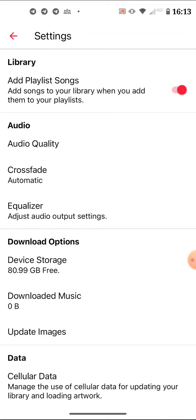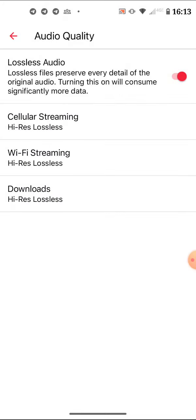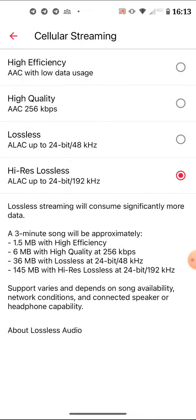Okay? You can adjust the EQ from your phone on this. The audio quality, where you can go lossless audio, and you could go up to high res. High efficiency, high quality, lossless, and high res on the cellular streaming. And I'm using the cellular streaming right now as we speak.